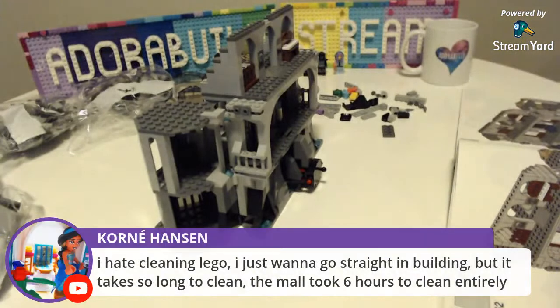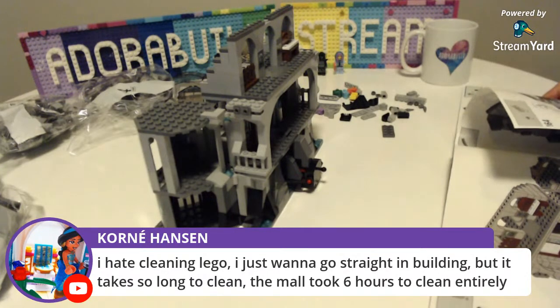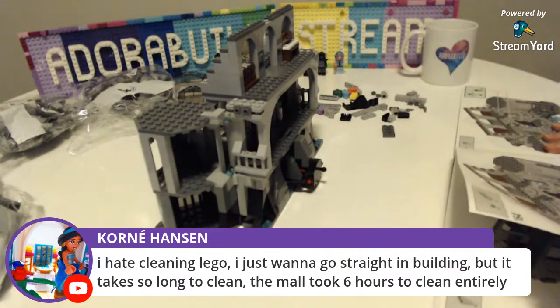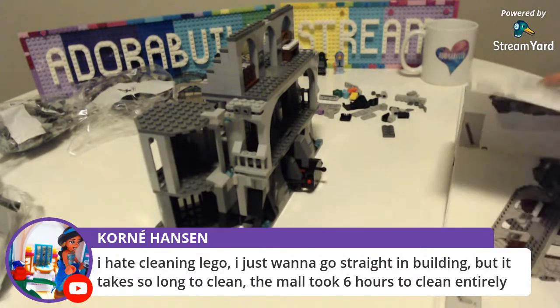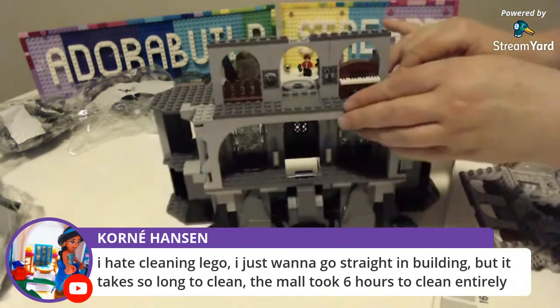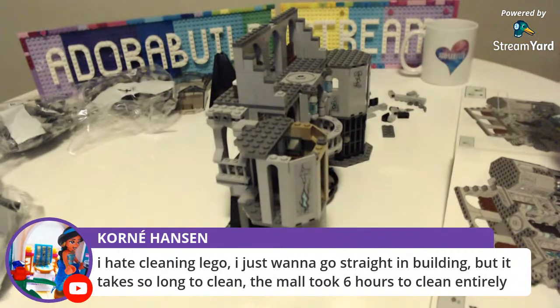So Corne doesn't like cleaning Lego, just wants to get straight into building it, but it does take a long time to clean. It took 6 hours for them all to be cleaned completely, yeah. But I think it's a nice feeling once it is all clean. That's what I like about it, that it just feels all fresh and enjoyable again.